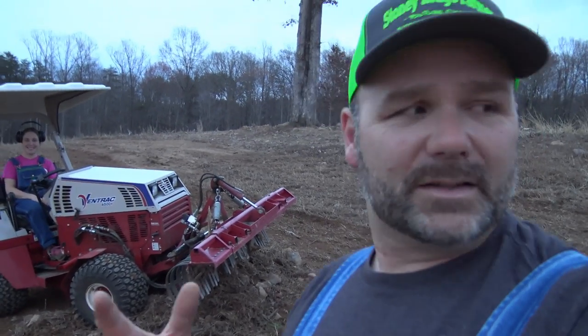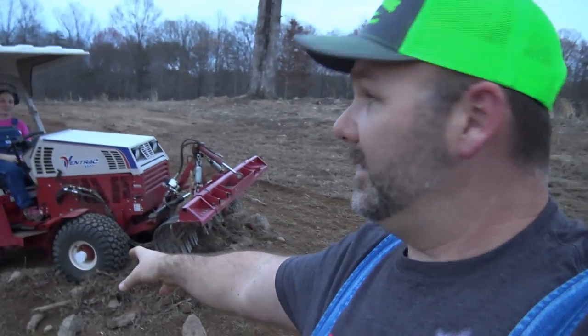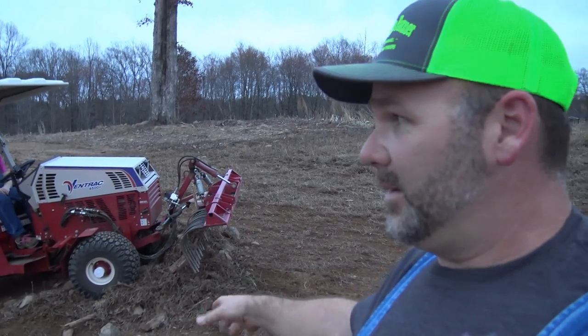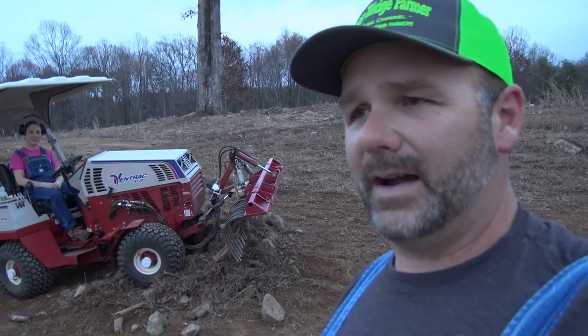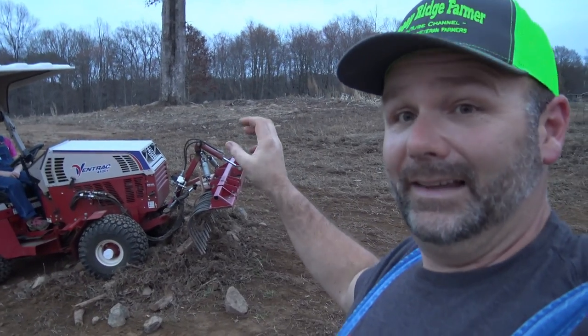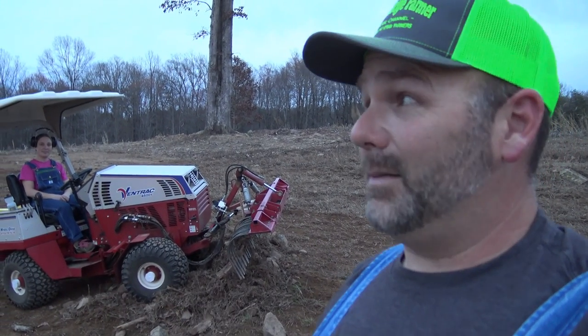What we'll do after this is we'll come in and we'll spread some seed. This little landscape rake and little rakey bobby on the back there makes an awesome seed bed. So I'll come up here and I'll spread some grass seed down, some fescue and some annual ryegrass, and a little bit of millet. Millet takes better in the dry time of year. It's the wet time of year now, but it's going to be the dry time, probably June, July.